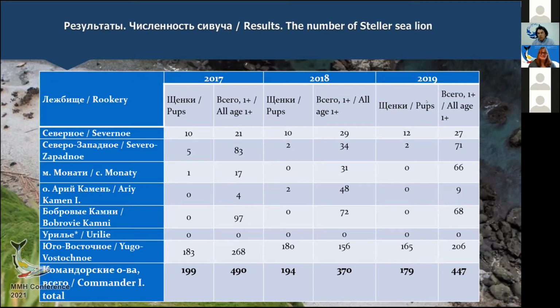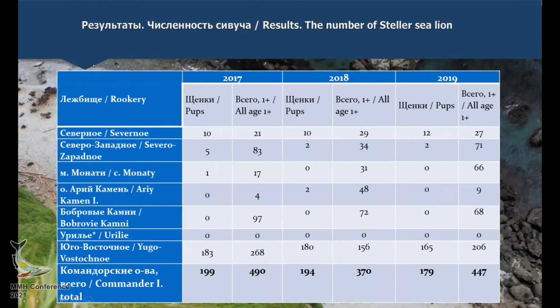The aggregate numbers. I cannot show you a video. All right, so okay, now I hope you can hear me.